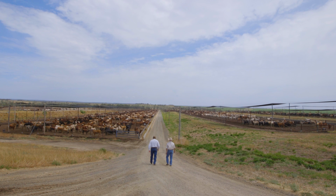I would love to see a day when there's 0 injuries to people in a stockyard, and just as importantly, 0 injuries to animals.